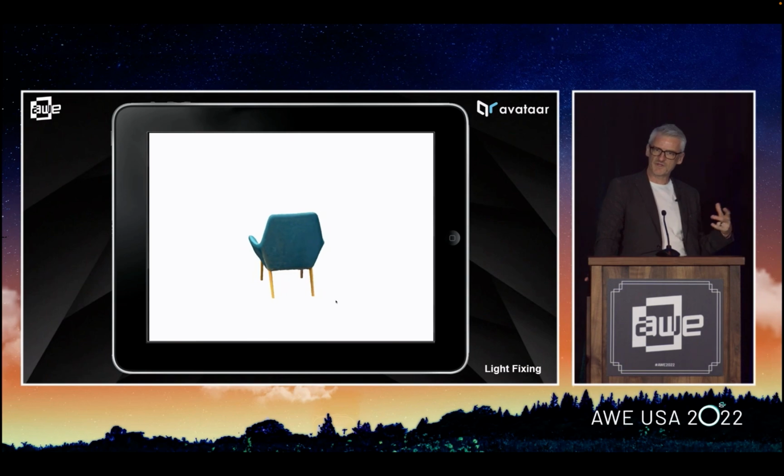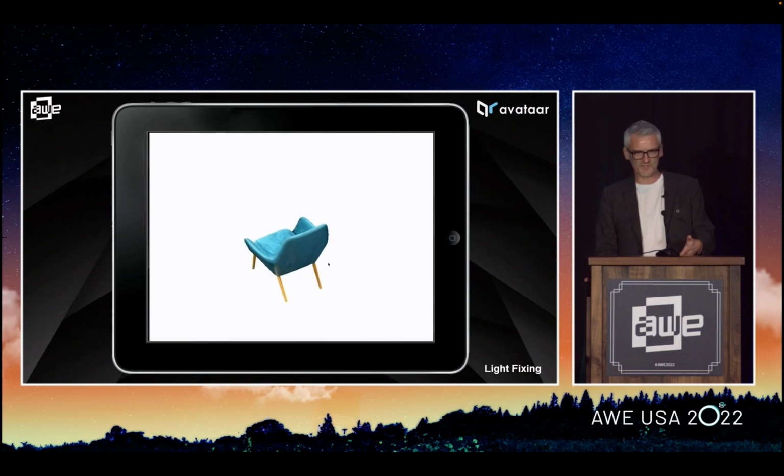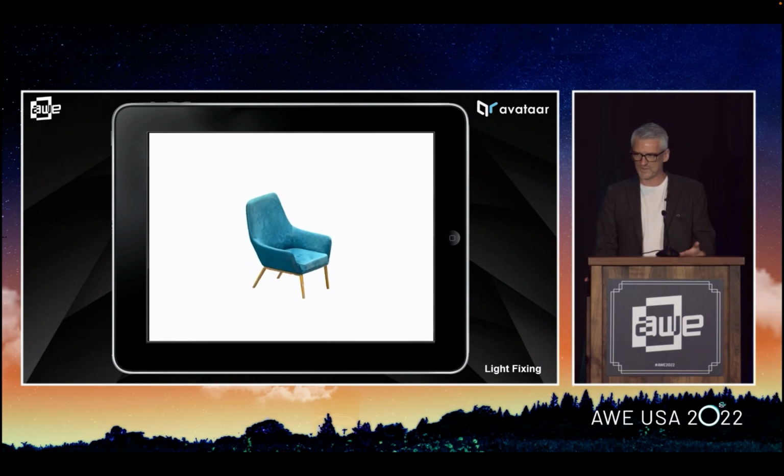And if you think about it from an end consumer journey, from a customer hopefully buying this product, is this enough for a customer to engage in a product? We think it is.